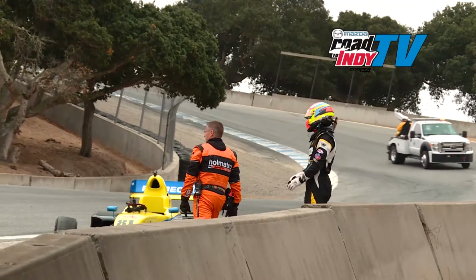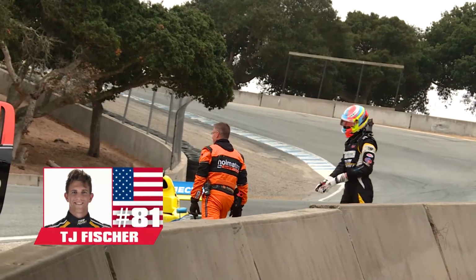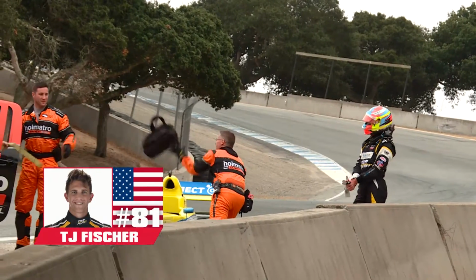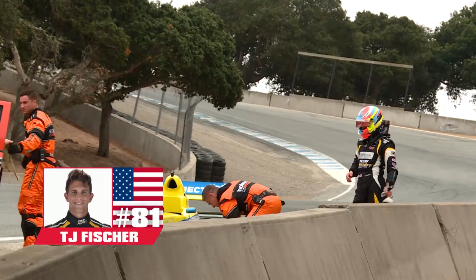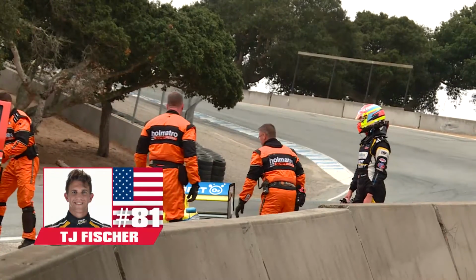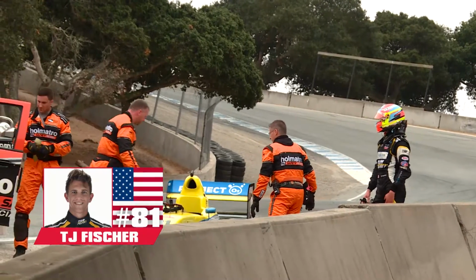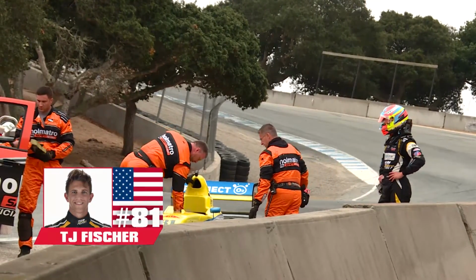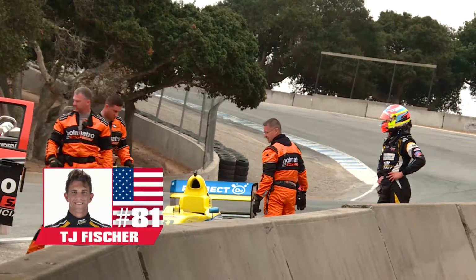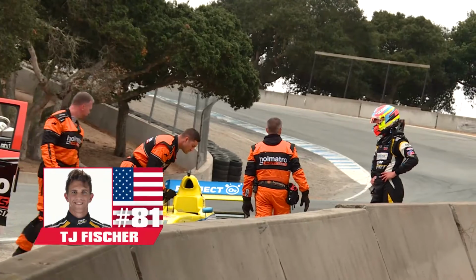It looked to me like Parsons was trying to force the issue to get the position. Good aggressive move by Parsons, but I don't think he gave Fisher quite enough room on the exit, knowing that car was going to start to move to the left. When you get down to the bottom of the hill there, anytime we get a video of coming through the corkscrew, you can see those cars as they come down and make that transition. They come through a kind of compression at the bottom of the corkscrew. The car just wants to naturally move to the outside of the racetrack.